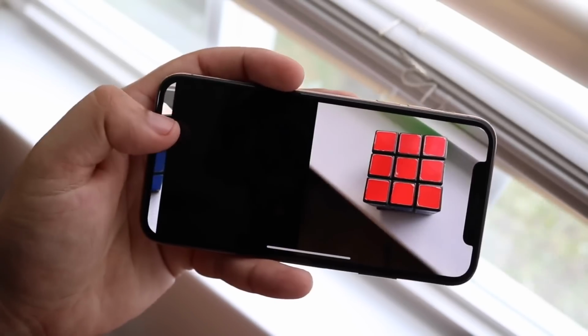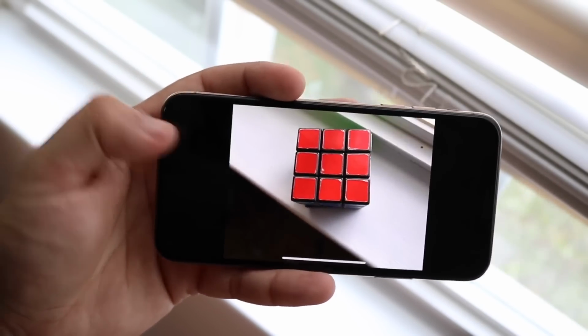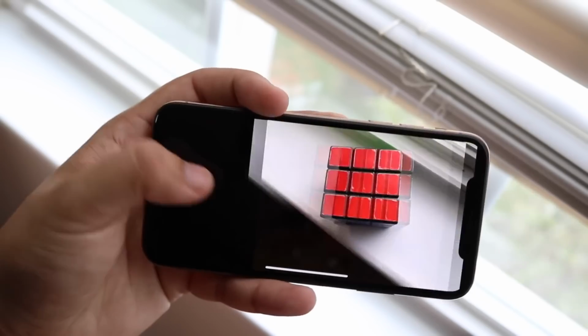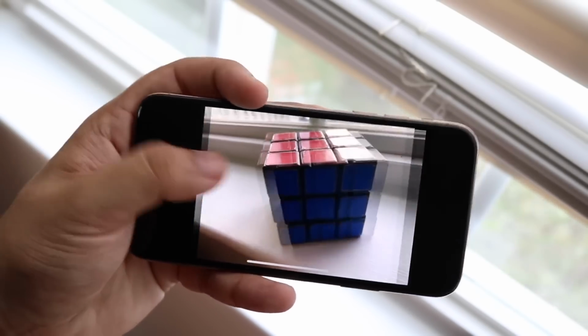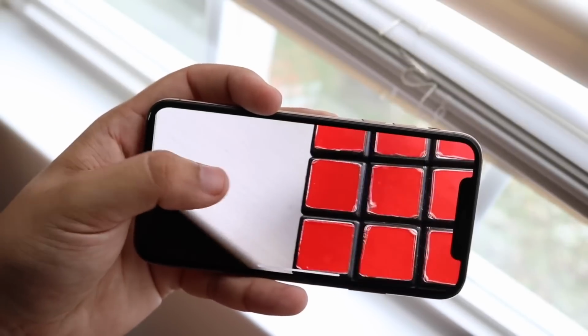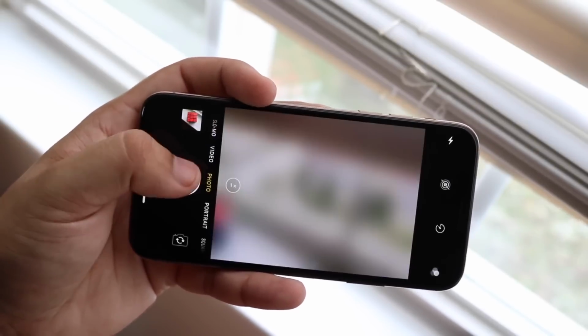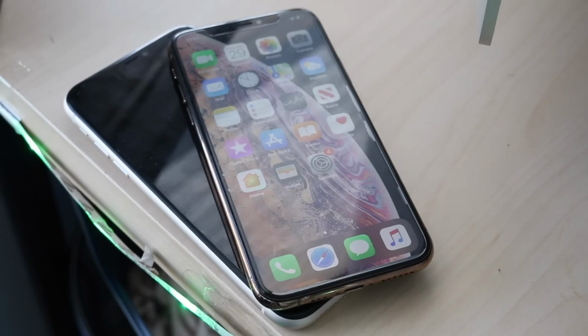XS, you can do 1080p at up to 60 frames per second, which is really cool. But on the iPhone 11, you can do 4K at 60 frames, which is insane. A lot of phones still can't even shoot 4K on their back cameras at 60 frames. So think about it like that. I think that's one of the coolest things ever, and I'm so happy Apple did that on this. And just to think that they did it on the most budget version of the iPhone 11 series too, which is really, really cool, and I'm really happy Apple did that.